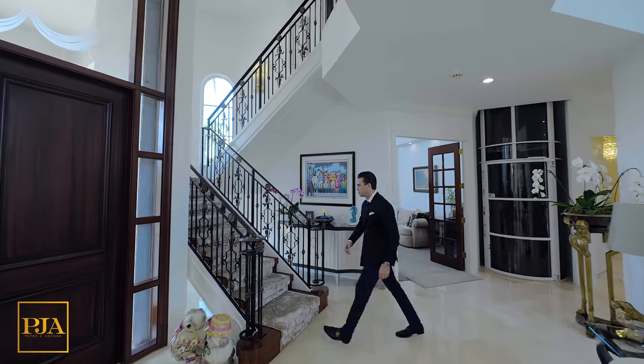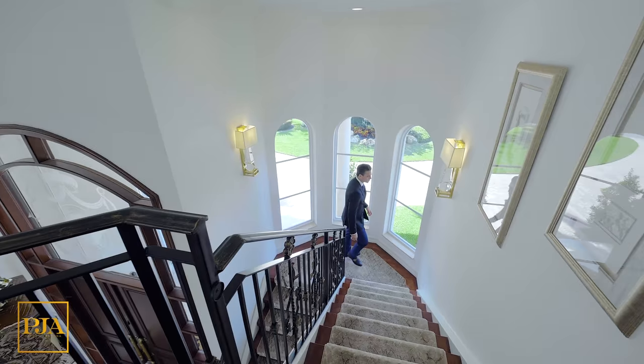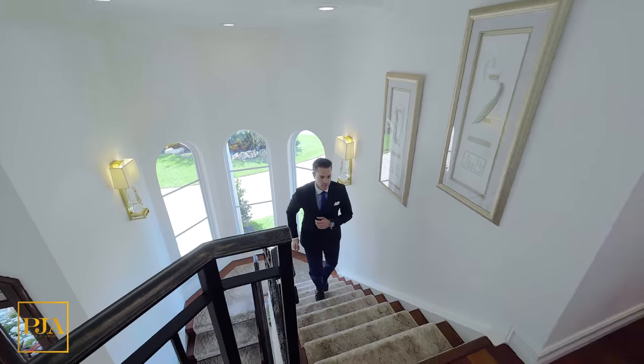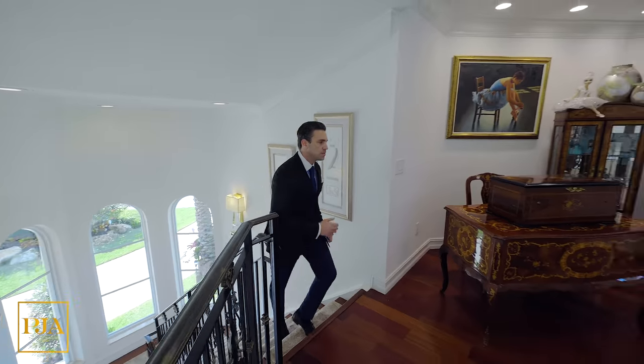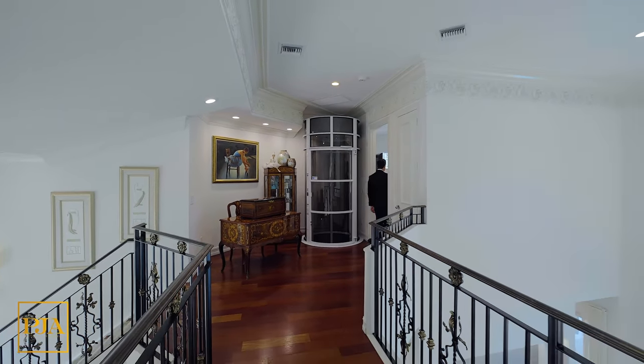Now that the main level is completed, I want to take you up the wrought iron staircase to see more bedrooms, more luxury, and more finishes. Tucked away in the corner and completely private is the first guest bedroom.